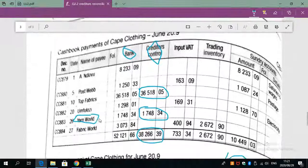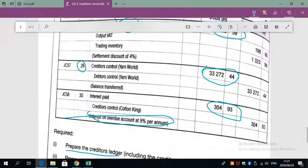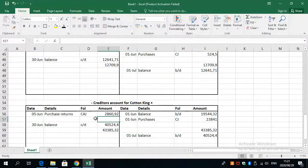Did we make any payments? No. General voucher. We charged an interest, right, of 304. Where do I write it? Debit side or credit side? Debit. Someone said debit.